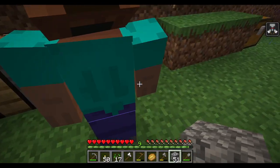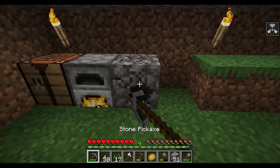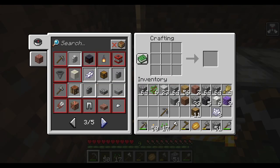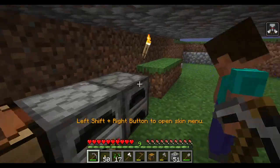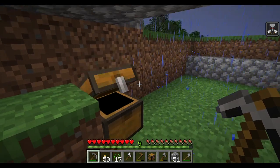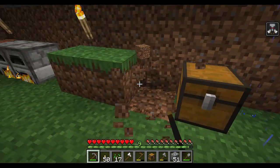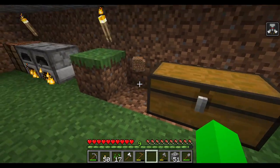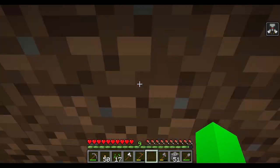Can you break that block for me? Oh, why? Oops. Oops, all right. Are you going to make another chest? Yeah, I'm just going to make this one bigger. We got a lot of garbage. No, we don't need that.